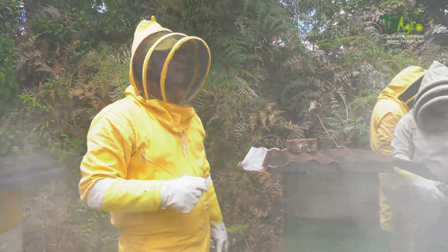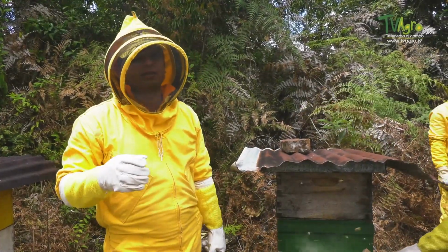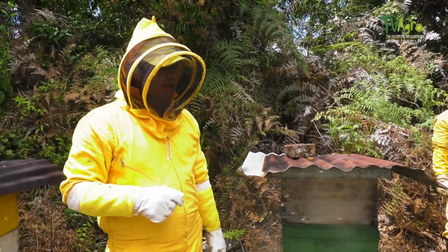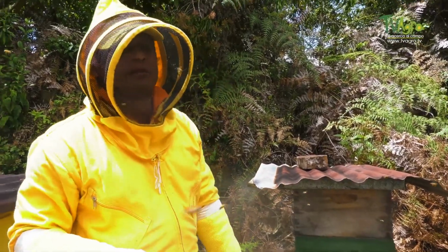Imagine this climate here. Right now we are at a height of about 2,450 to 2,500 meters above sea level. This apiary is one of the associates of the cooperative of beekeepers.